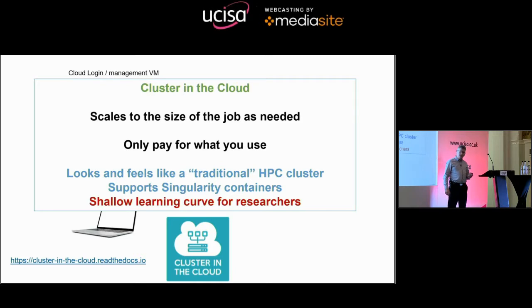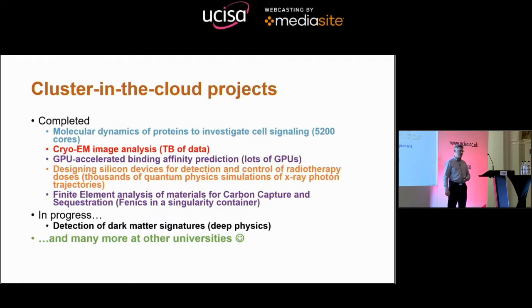And so yes, this has been very useful for our researchers. So here are some of the projects we've done with it. The first one was the nicotinic receptor. So we're looking at signaling in cells, and that used a piece of molecular dynamics software called GROMACS. So this particular job was high throughput computing, so it didn't need particularly fast or low latency connections between nodes. We just fired up 100, I'll get to this on the next slide actually, 100 52 core nodes.